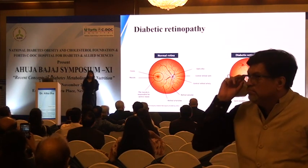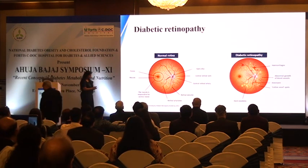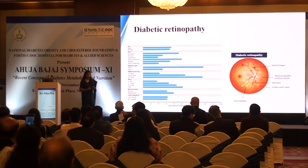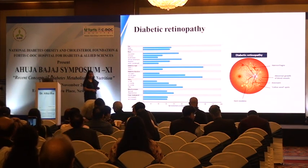the toxic impact of chronic hyperglycemia causing chronic inflammation, neurodegeneration and microangiopathy. Apart from that, the other risk factors which can accelerate the development of diabetic retinopathy include uncontrolled blood pressure, the duration of diabetes and the high HbA1c.